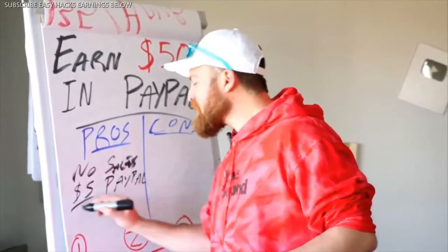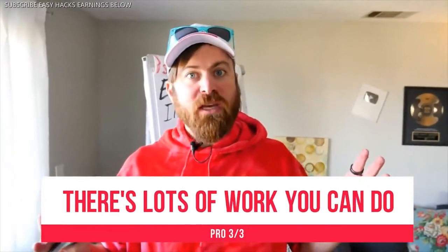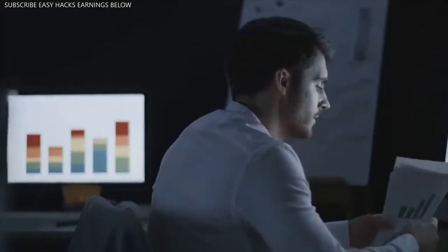The other pro is there's lots of work. Companies don't want to hire employees anymore. It's plain and simple. I don't have employees. And the reason is because I don't want to have an office. I don't want to have to pay for food. I don't want to have to pay for office politics. I don't want to have to listen to people's emotions. When I work, I want to work.